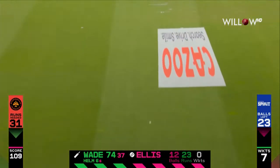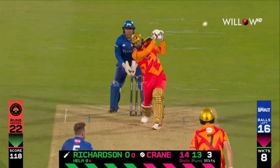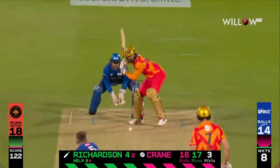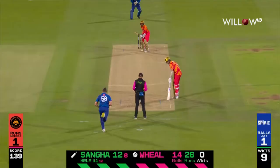Down the ground. Box fielding positions. Who would have thought you'd have a fielder there? That's out to Tip Ap. You said he's known for his bowling. Well. That's gone a long way.